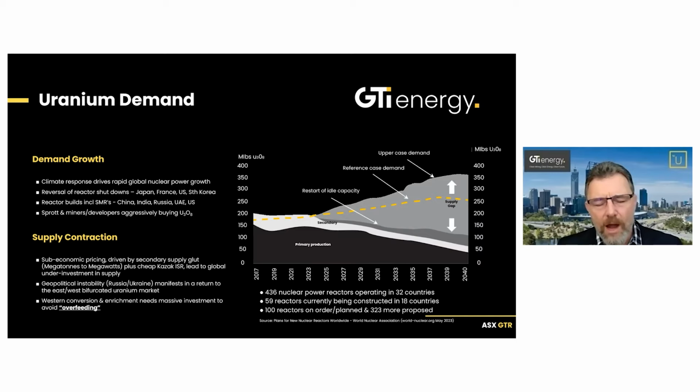At the same time, rather than the nuclear power industry also dying, we've had significant restart announcements, reversals around shutdown decisions, and really significant new builds. So going from roughly 440 nuclear reactors in about 30 countries, there's 59 currently under construction, and there's 100 more in the ordering and planning stage, and there's at least 300 more proposed. That 300 more proposed is the bit that really no one could have seen even 10 years ago, the sort of scale of build that's going on. So we're seeing a significant supply-demand gap growing.